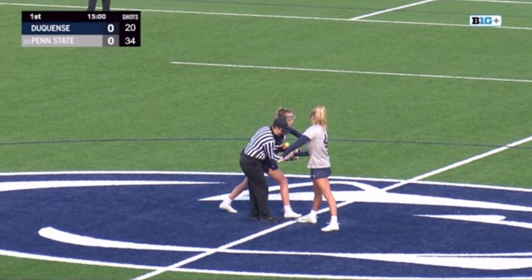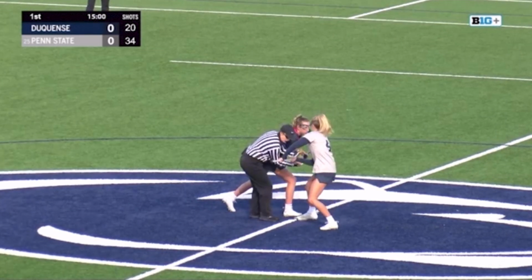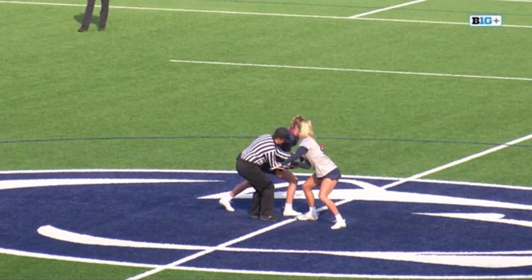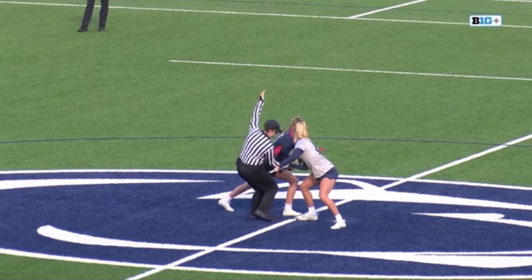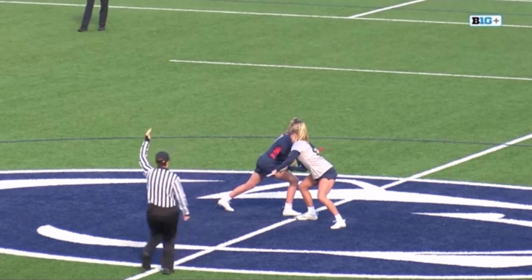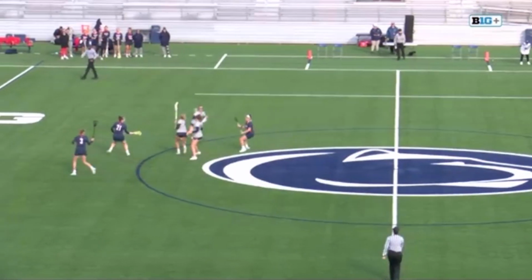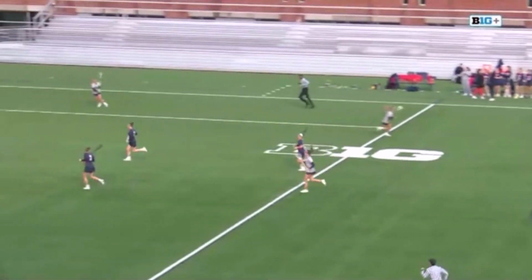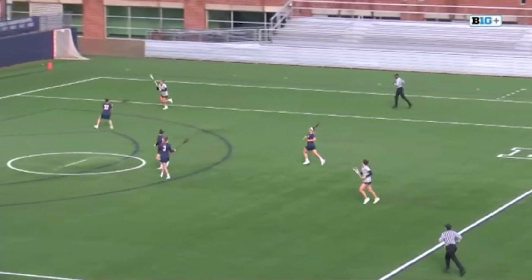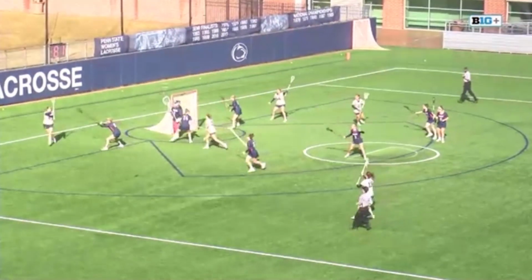5 straight home games here at Panzer Stadium. Penn State picked up wins against both Bucknell and Drexel to open up this 5-game homestand for the Nittany Lions, and we're about ready for the opening draw control, one of the categories Penn State has been so dominant in, and a big reason why Kayla Abernathy able to win that first draw control for Penn State, and we are underway in this matchup.